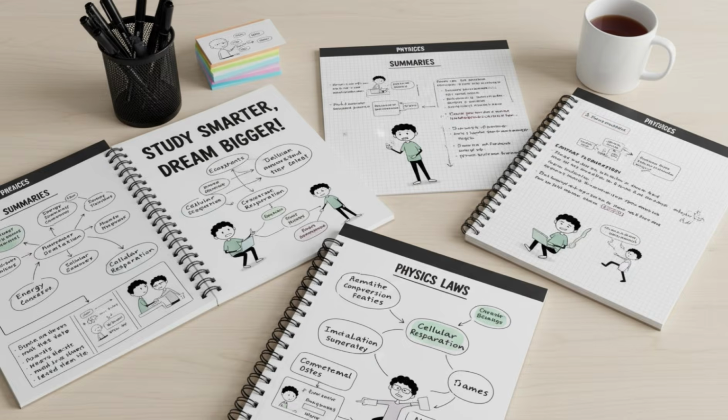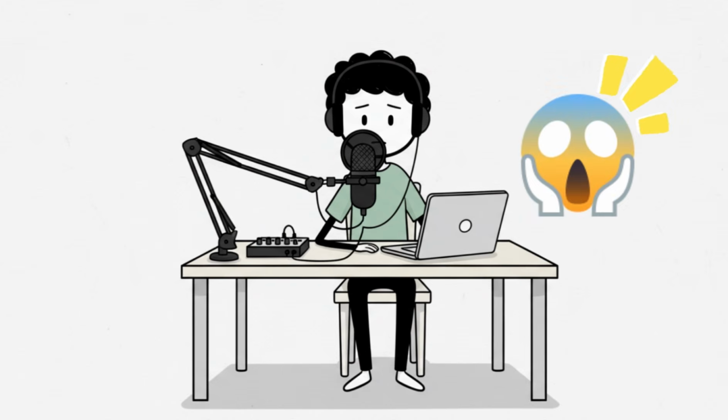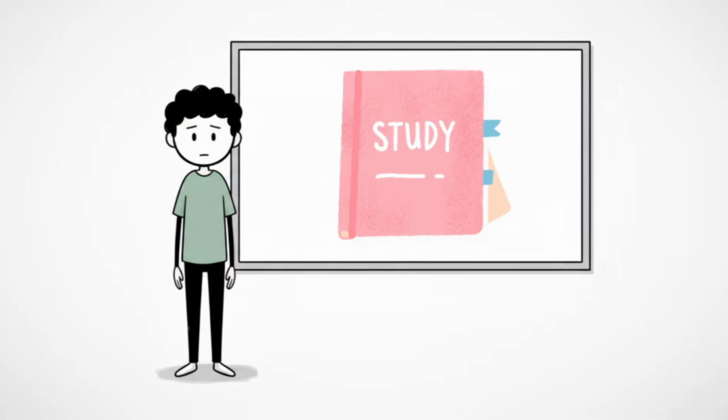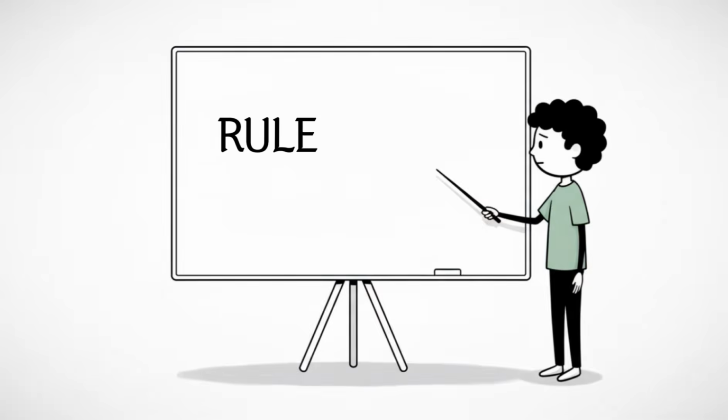Write short summaries in your own words. Now comes a rule that might surprise you, because it has nothing to do with studying directly, yet it affects your study speed dramatically. Rule 7.